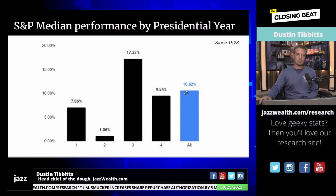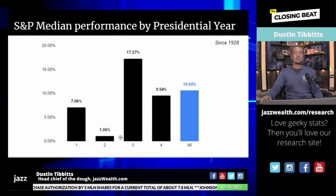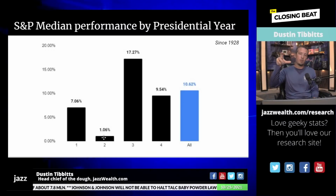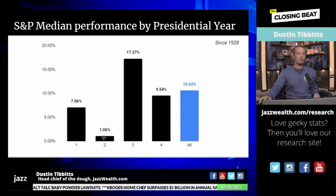No. It's actually just over 10%. Median return 10.62% there. So I thought that'd be kind of fun, because that's going to be coming up here, the second year of Biden's presidency, and that gets a lot of attention. The second year is also one of the more volatile in terms of media and action that they try to take. So we'll be covering a lot more of that.